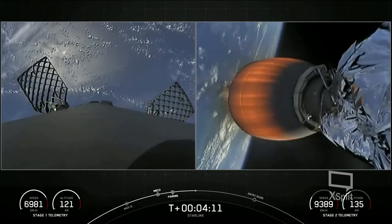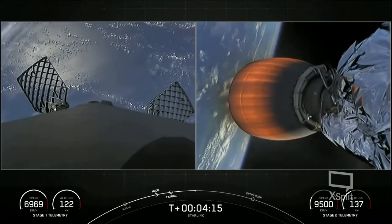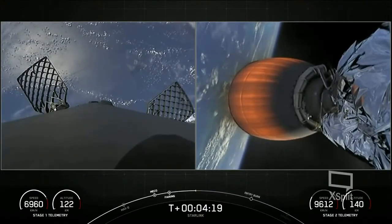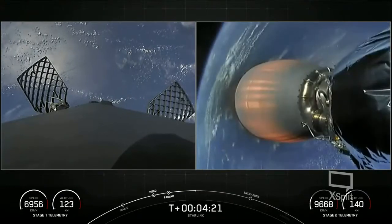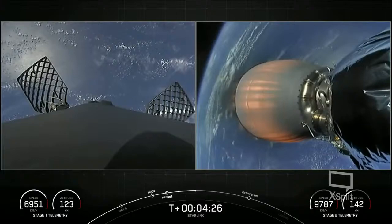Stage 2 continuing towards its first orbit on the right-hand side of your screen. Left-hand side of your screen, you can see Falcon 9's first stage reorienting itself for its next two activities. That'll be 2 burns to come back safely to Earth. First of those being the entry burn.